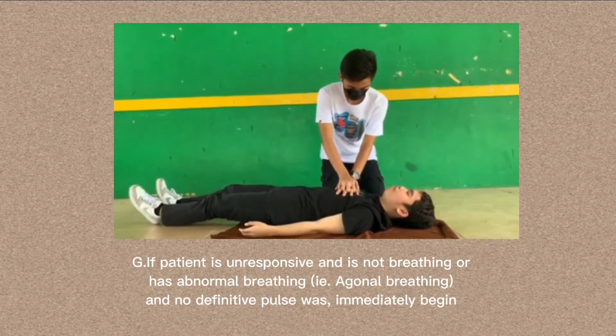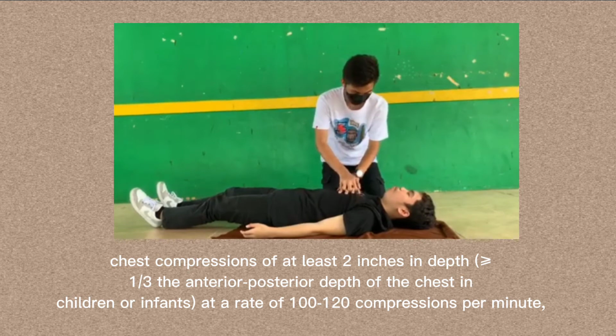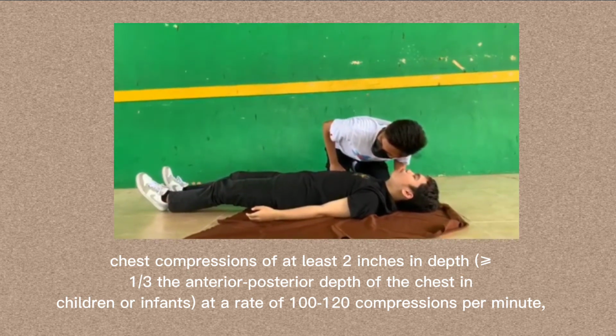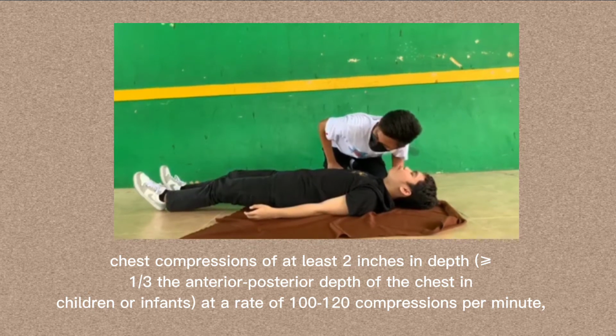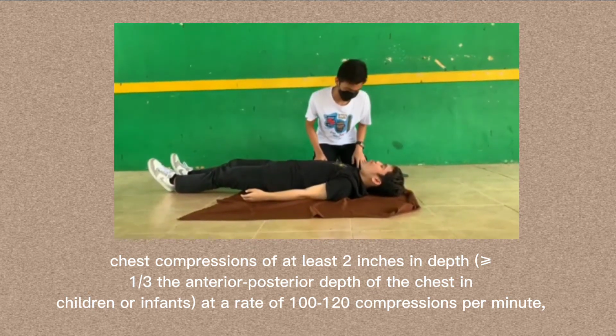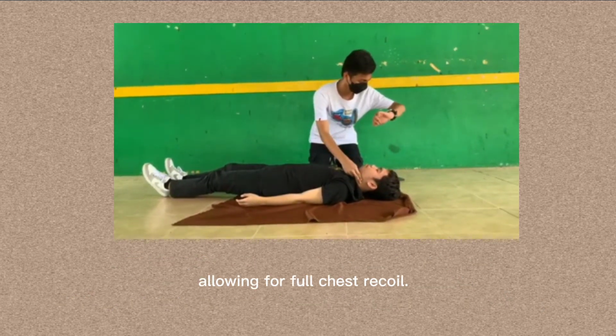G. If the patient is unresponsive and is not breathing or has abnormal breathing, for example agonal breathing, and no definite pulse, immediately begin chest compressions at least 2 inches in depth, or 1/3 the anterior-posterior depth of the chest in children or infants, at a rate of 100 to 120 compressions per minute, allowing for full chest recoil.